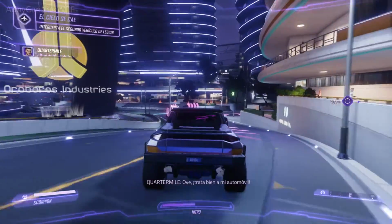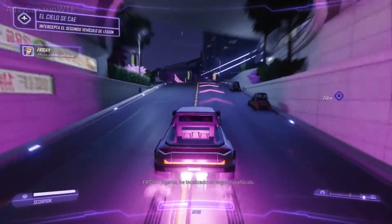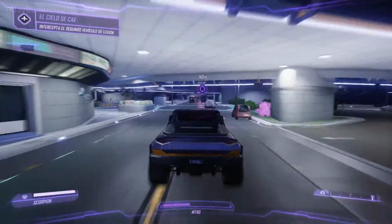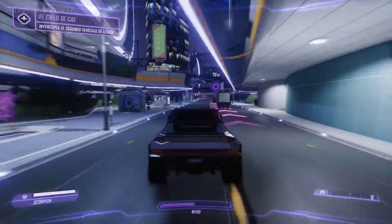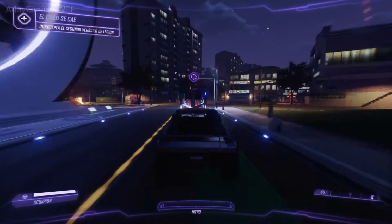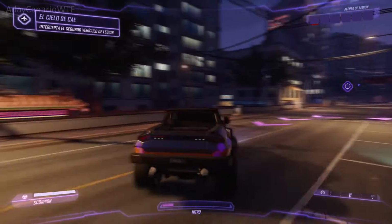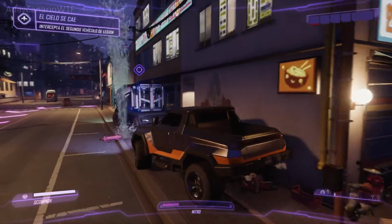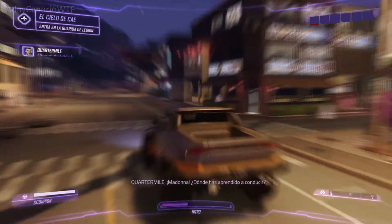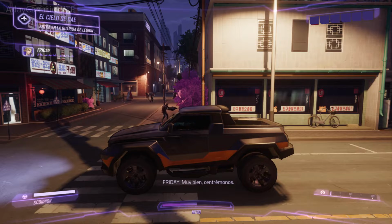Dios mío! Hey, you! Be gentle with my automobile. Quarter mile, get off this channel. Agent, I'm tracking a second vehicle. We have another shot at this, but the fragments are unstable. Madonna, where did you learn how to drive? Quarter mile, off this channel now! Scusami. All right, stay focused.